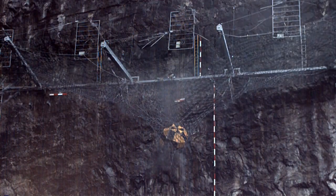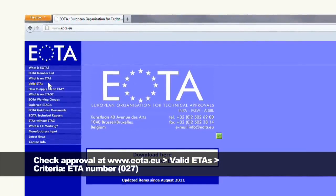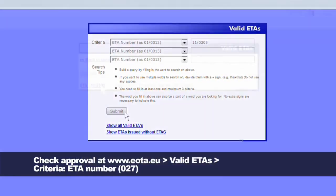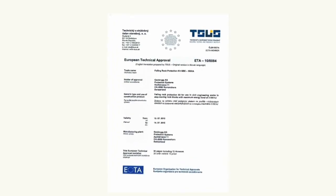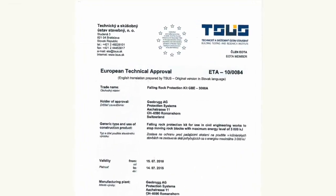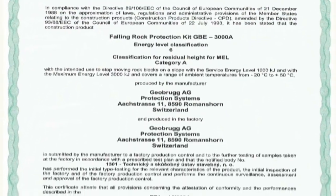If the approval body's test report is sanctioned by all IOTA member states, the rockfall barrier receives an official published ETA approval number and can be registered for a CE declaration of conformity. Once this declaration has been received, the approval body carries out annual inspections of the manufacturer's production process and components.